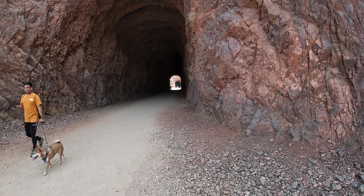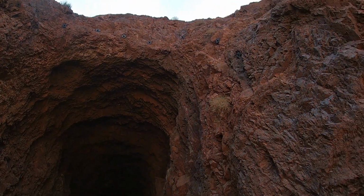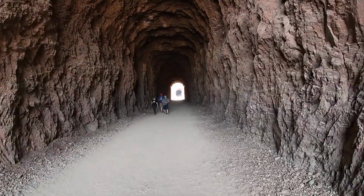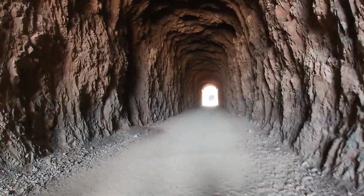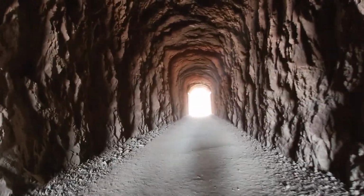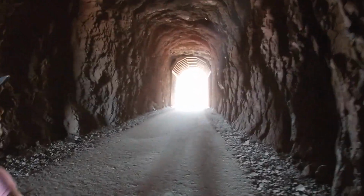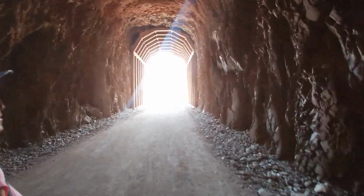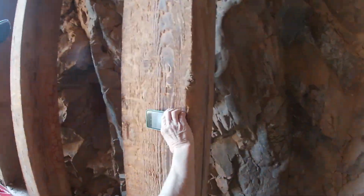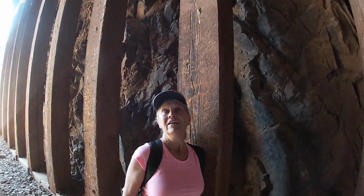We are at the first drain tunnel. Wow. Nice and cool in here. Look, they got like steel rods. Yeah, holding the place together, huh? I guess so. See how big those beams are, folks. It's holding a lot of weight up off of us.